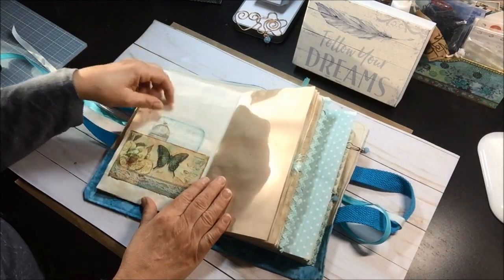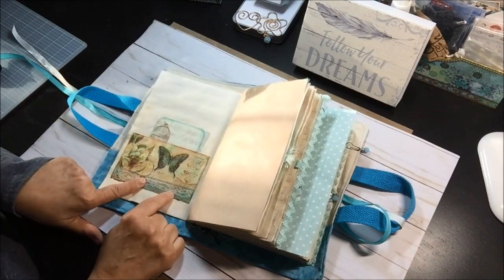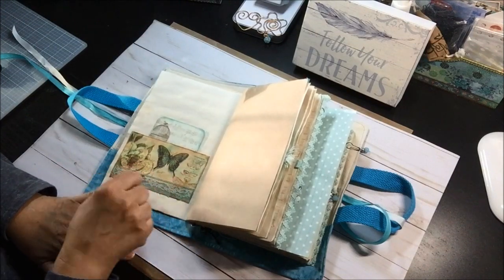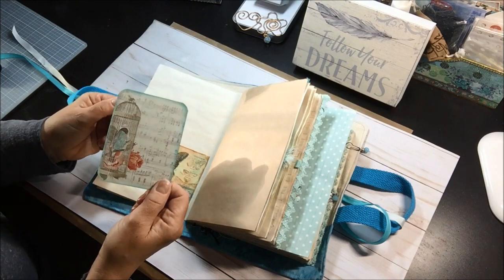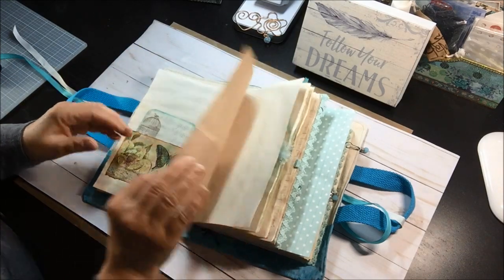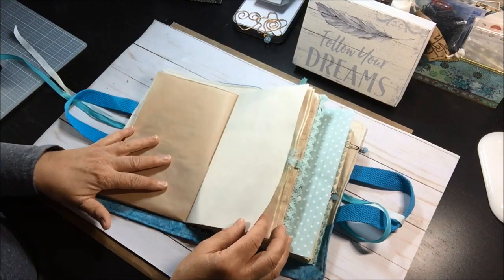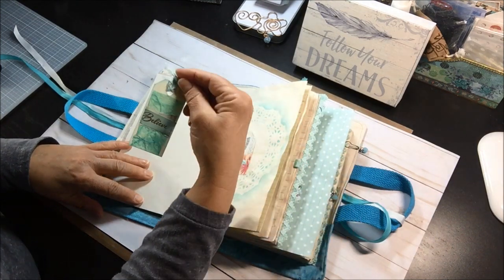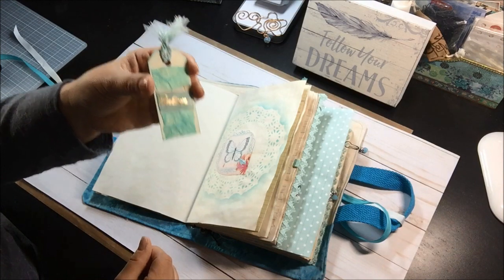This is another tuck spot. This is a napkin I decoupaged onto a 3x5 card, and I added some lace and a stamp here and a stamp here. And this is just a printable, I think this is out of the paper pack, because it has sparklies on it and I didn't do that, so it's got to be out of the paper pack. Here's some crinkly paper that I can pull down and write on. A little tag here that says believe, because I want to believe in myself more.